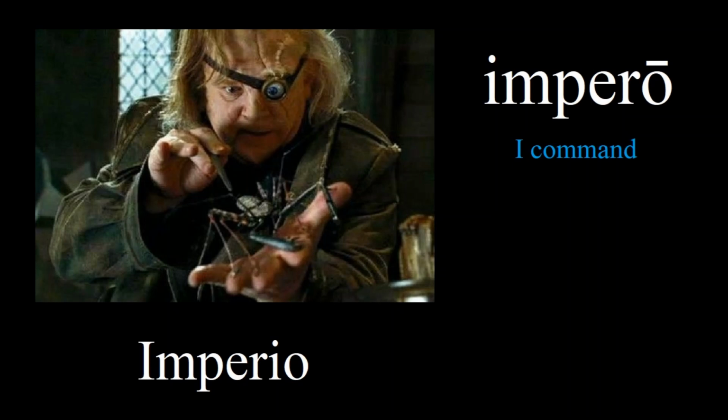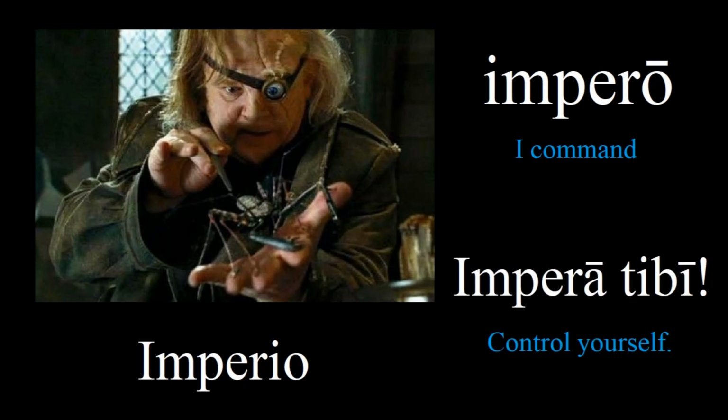Another dark art spell is the Imperius curse, cast by saying Imperio. This comes from the Latin impero, meaning I command or give orders to. Remember, this is the spell that allows wizards to control others. An easy use of this verb is impera tibi. Rule yourself or control yourself. Do you see? Impera is the imperative or command form. This is where that word comes from.